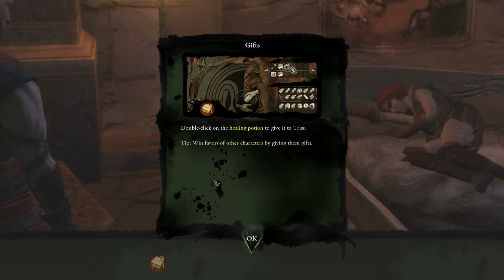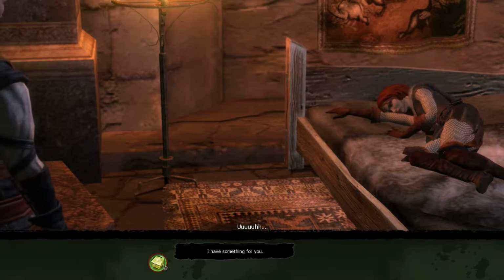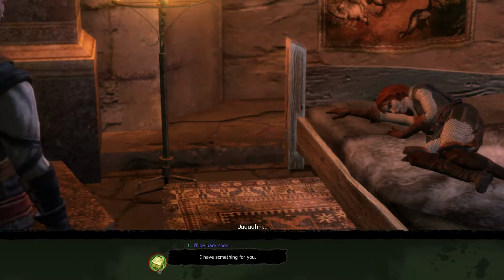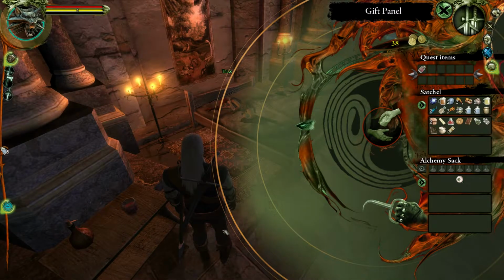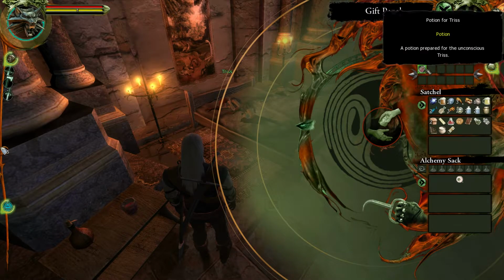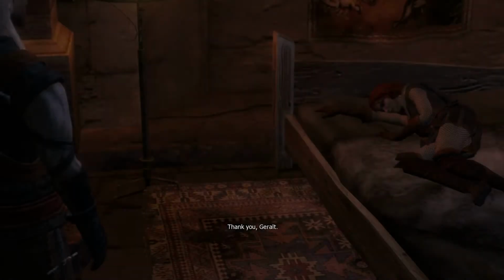Oh, really? Okay, so there's maybe some kind of reputation or friendship system or something. Alright, so I have something for you. I have something for you right here. Giggity, giggity, giggity. Alright, gift panel. Frightener's eye. Here you go. You want this eye? All right, do I do that? Oh, okay, I see.